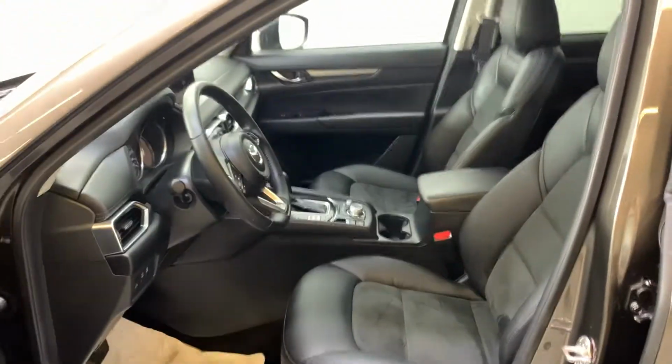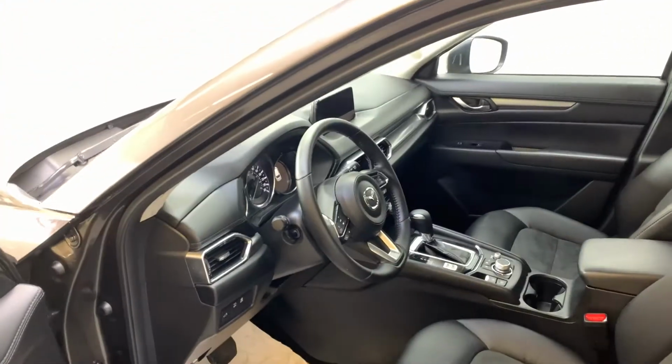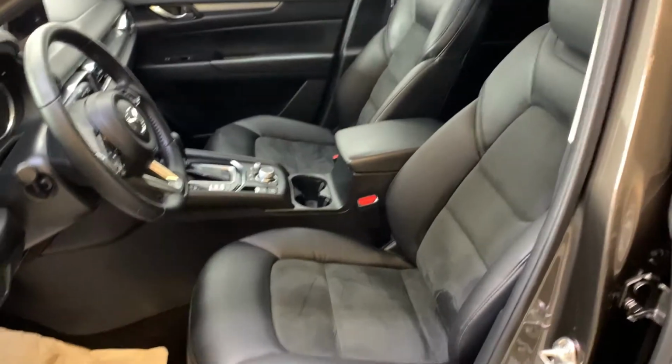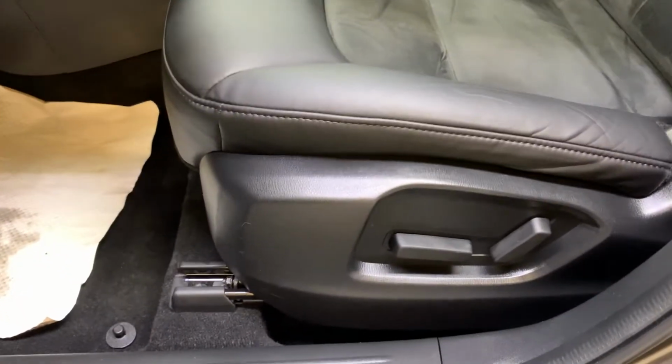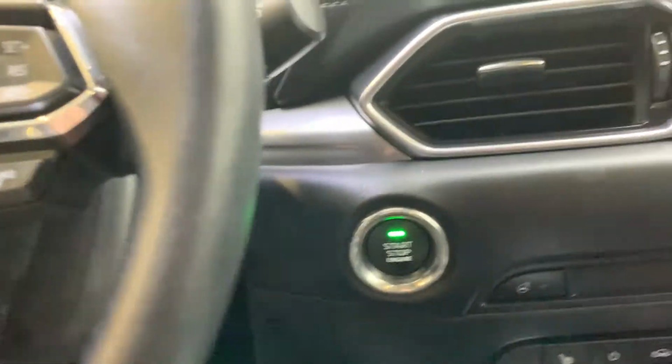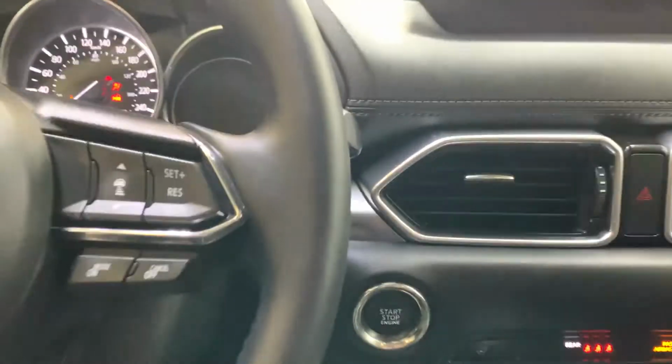We have a nice black-on-black combination for the interior with some silver accenting throughout. And the seats are a combination of leatherette and suede cloth material all throughout. The driver's seat is fully power operated by the switches on the side there. Beside the stereo.